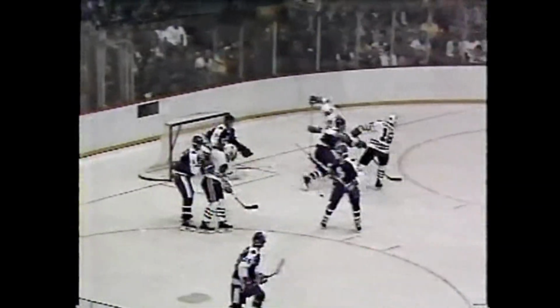Watson holding it in. Rolled it to Olczyk. Here's the drive. He missed on a rebound. Bouncing loose in front. Troy Murray a hack. Now to Bob Murray. And a save by Bernhardt. We have a scrap at the side of the goal as Jim Benning and Troy Murray have each other in a bear hug.